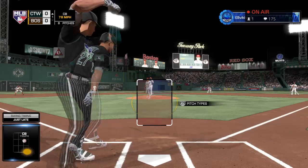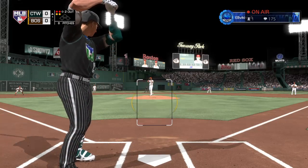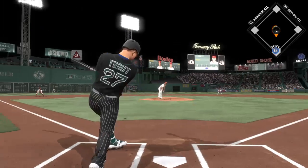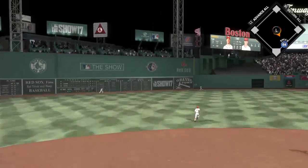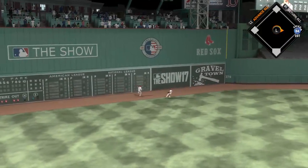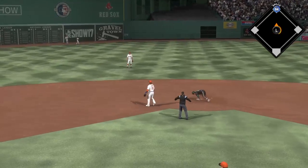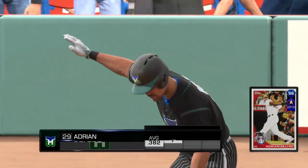Took a good cut that time, but comes up empty, 2-2. That is a filthy combination. High 90s with the fastball, and then that nasty curveball. It's a swing and a drive sent out toward the gap, but it bangs off the out-of-town scoreboard. And he'll make it to second base now with 2 gone.